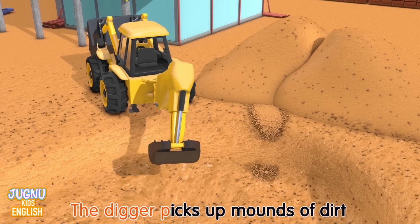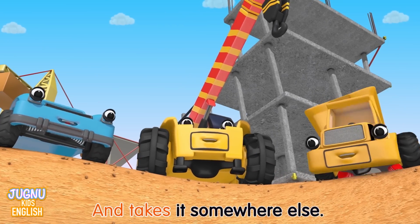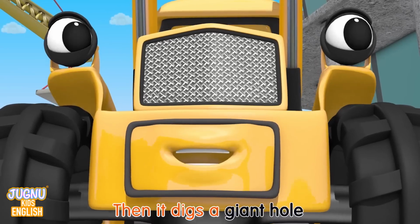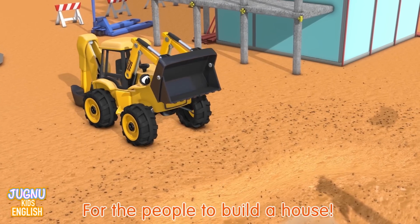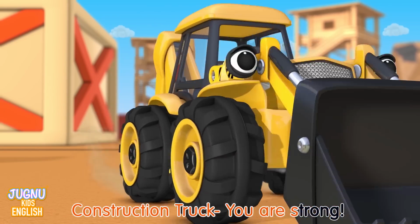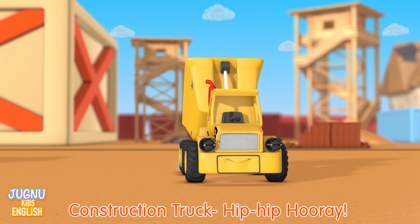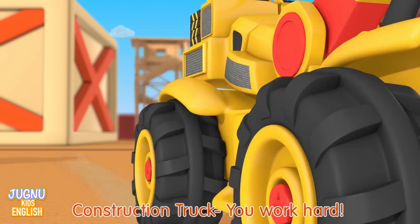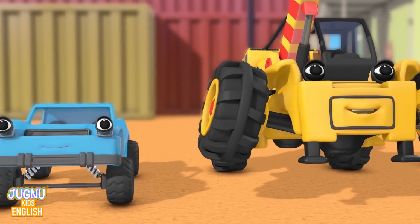The digger picks up mounds of dirt and it takes it somewhere else. Then it digs a giant hole for the people to build a house. Construction truck, you're strong. Construction truck, hip, hip, hooray. Construction truck, you work so hard. Construction truck, you save the day.